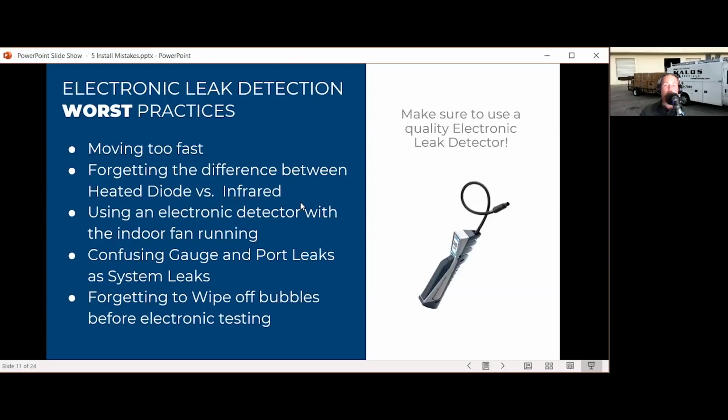Electronic leak detection worst practices. So let's talk about an electronic leak detector and when to pull it out. First off, an electronic leak detector is only going to react with what it's designed to react with, which is generally a refrigerant. Newer people may not understand that you can't use an electronic leak detector with nitrogen. Nitrogen is present in all of our air. It's the primary constituent, the primary thing that our air is made up of. You can't do nitrogen leak detection with any sort of typical leak detector because it's all over the place.